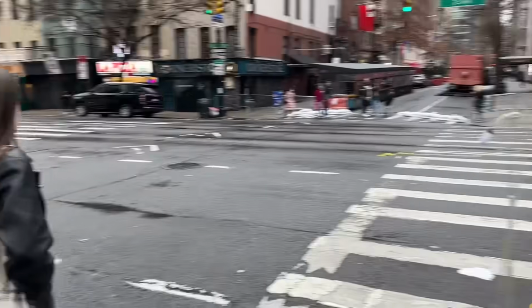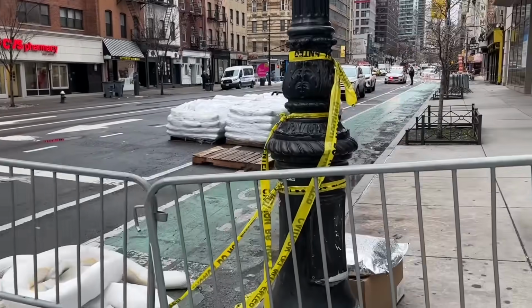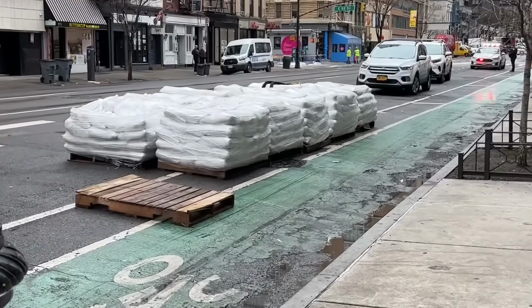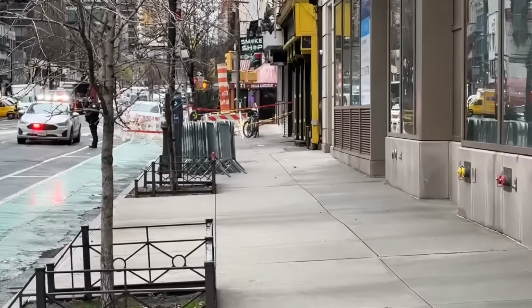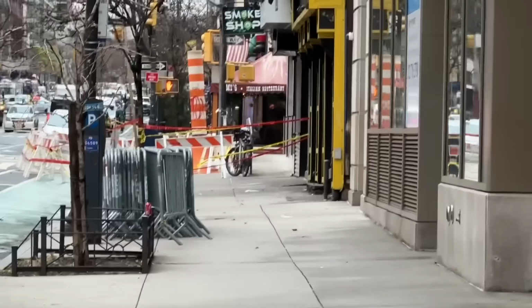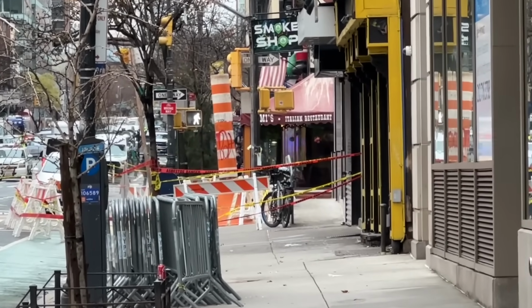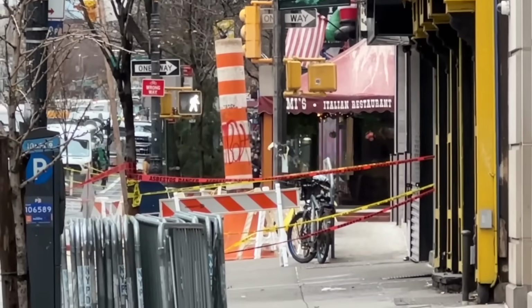Then you got more Con Ed people on the other side. The police have this all closed off over here. More construction material looks like right there. And right there is the stack that blew up. There's not too much to see there anyway. Up close, it looks like the rain from yesterday washed away a lot of the dirt and the dust.